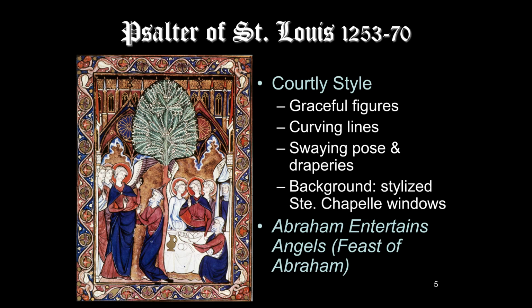I might point out a few things in this picture. You'll notice that the three angels are standing there. We'll take a little closer look at the standing foremost angel. Abraham is sinking to his knees. He's recognized them evidently as angels who should be paid homage or respect.